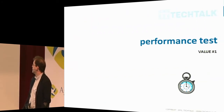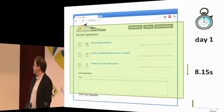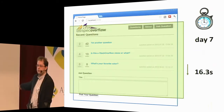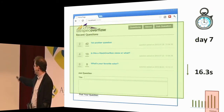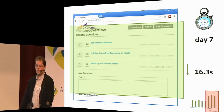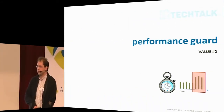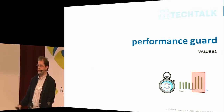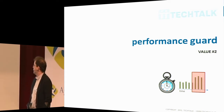Okay, maybe this is not so interesting. However, if you have done this on day 1 and also on day 2 of your sprint and the further days, and you just capture these numbers, then by looking at these numbers, you can maybe identify points in time or dates where the execution time of this particular feature has increased dramatically or at least significantly. And if you set up a watchdog or some kind of notification system for that, then what you can get is a so-called performance guard, something that protects you against changes that have a high performance impact. I would love to have that.